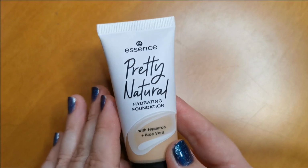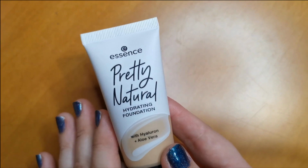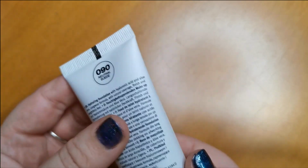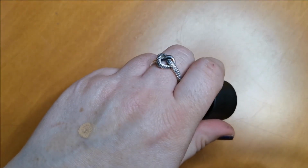I think this is a bit too deep for my skin tone, which is why it felt a bit off. So I may pick this up in a light shade. I have neutral suede. Yeah, let's just double check. Yeah, that's too deep, I think, even for summer.